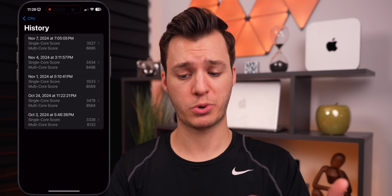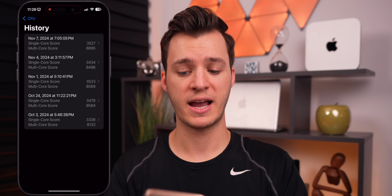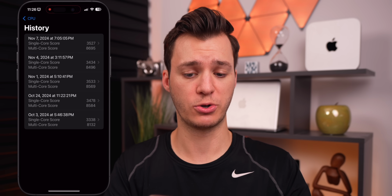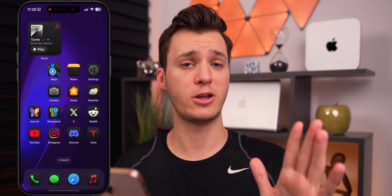So if you compare that to previous scores, you can see right there, that is the highest multi-core score that we've scored yet since early October. So solid scores there. And of course, single core is solid as well. So really no complaints at all for me when it comes to performance.